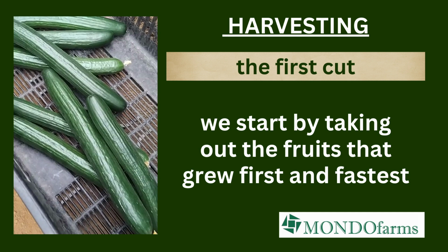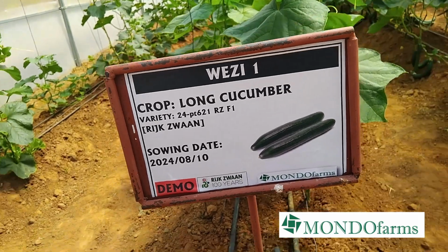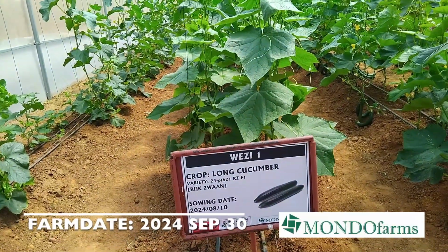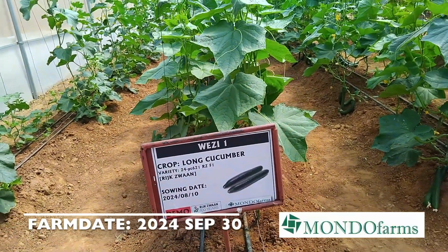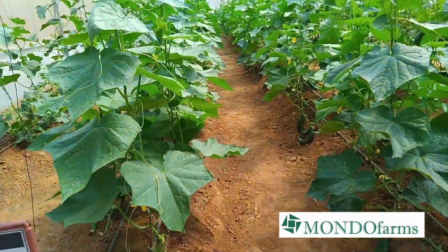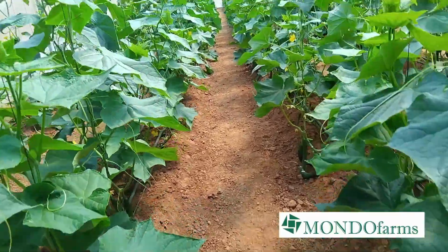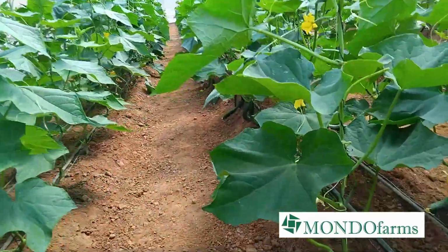Harvesting usually starts with what we call the first cut harvest. Now, this is usually a small quantity of the fruits that have grown first, and we like to take these off of our plants so that they can then start focusing on growing and producing the rest of the first flush harvest.